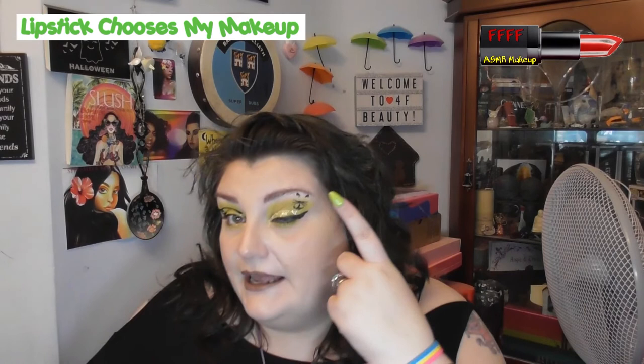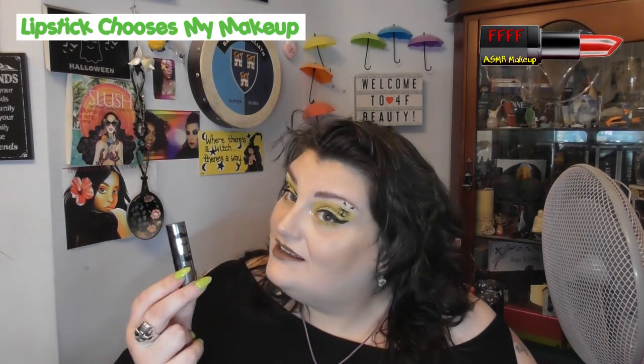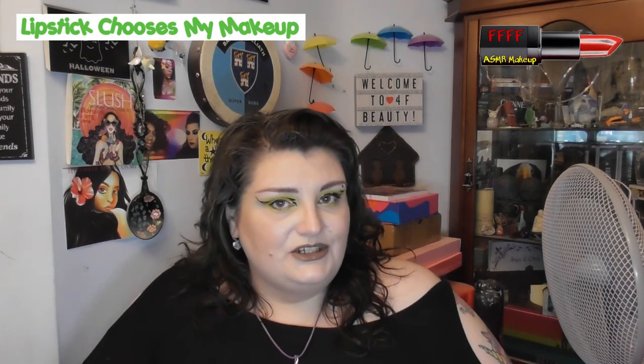I am back. I added some cat ears because I felt it just made it look more like a cat than a spider. I went for my I Heart Revolution pineapple highlighter, continuing the yellow theme, and the Blowout Cannabis Sativa mascara, and of course, Mrs. Norris on the lips. So, this is my lipstick chose my makeup, Mrs. Norris version.